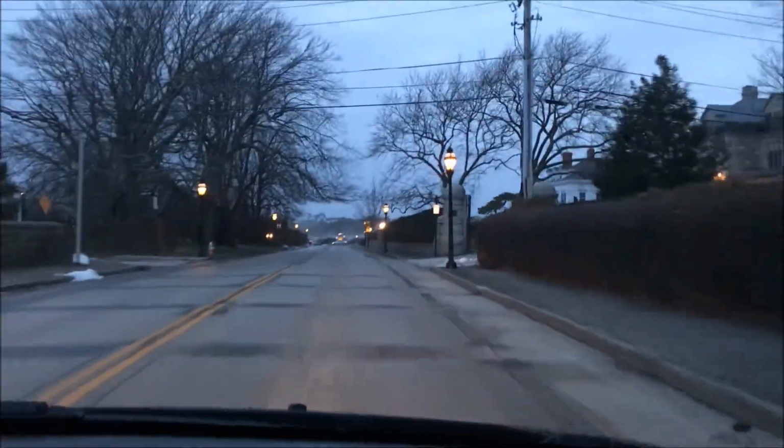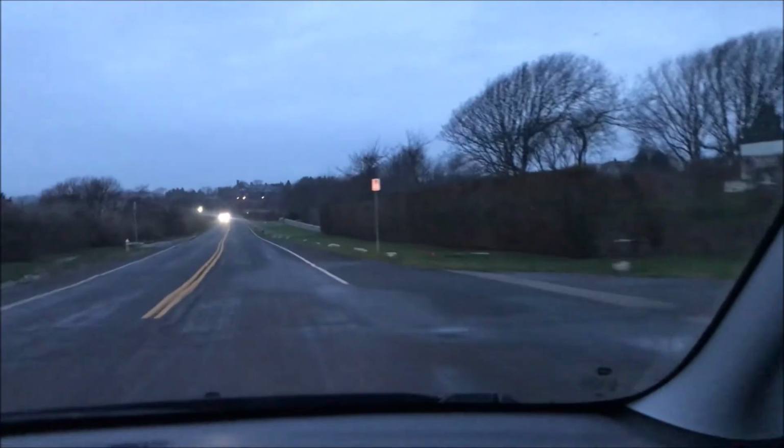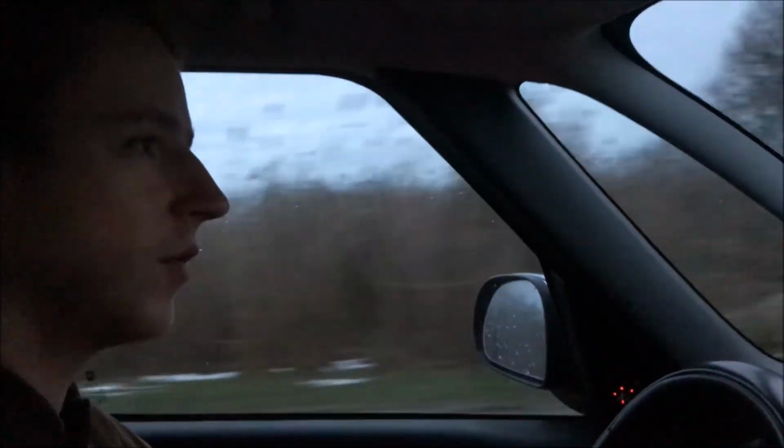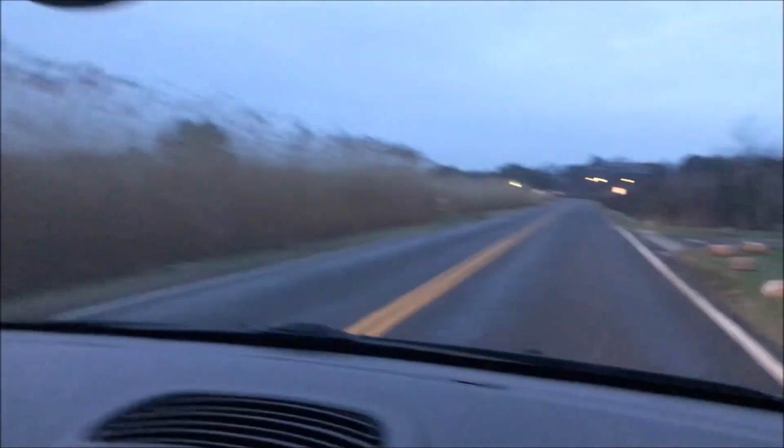Ooh, the lights just came on. They came on just for us. There's a deer over there off in the field. Twice now when we've gone on this drive, two nights in a row, I think, we had to swerve around deer. Yeah, it was crazy.